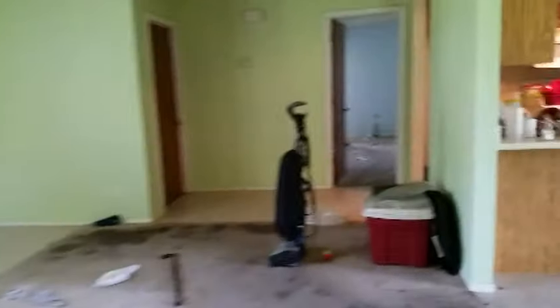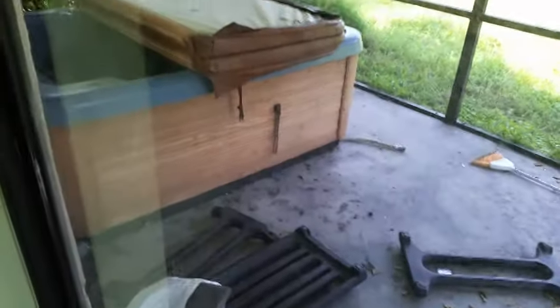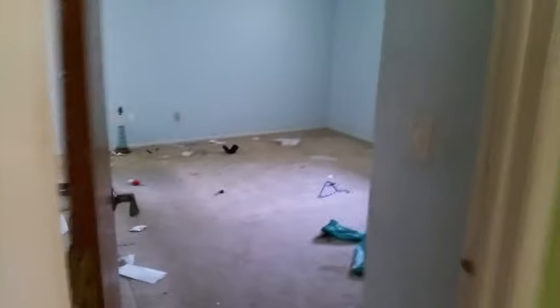Now I'll come over here and go to the master bedroom first, but let me just give a quick look at this lanai. They did leave a hot tub. Don't know if it works. They say it does. Those things are hard to move. So this house will probably come with a free hot tub when we get done. Come on over here, our master bedroom.